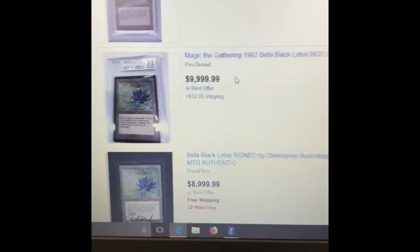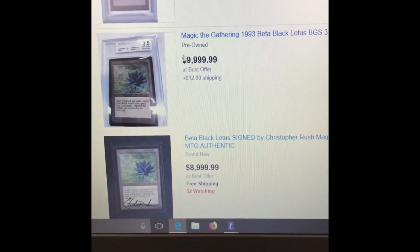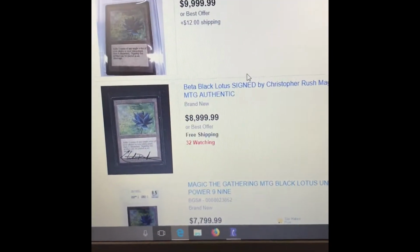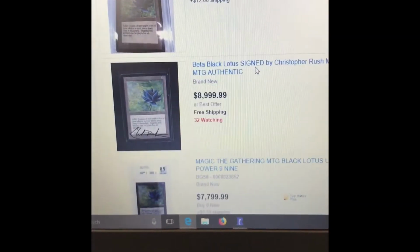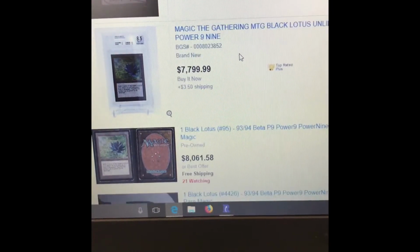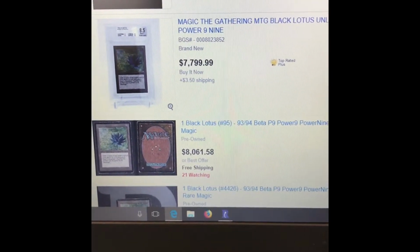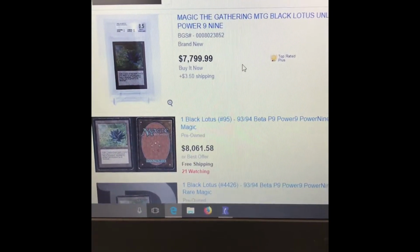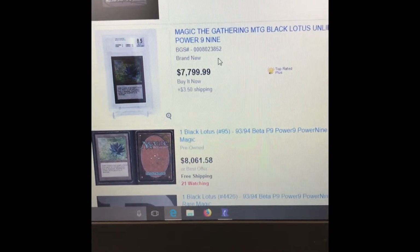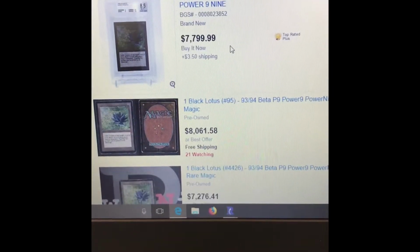Okay, I'm going to do a video on grading because, yeah, this is ripping people off right here. 10 grand for a 3.5. No, I'm sorry. That's not how it goes. All right, they're overpricing their cards. Unlimited 8.5. We just saw a 7.5 for about the same price. So I mean, that's maybe 6 grand.